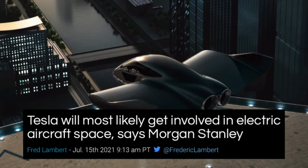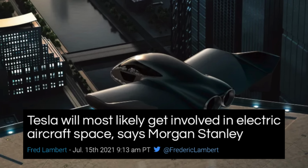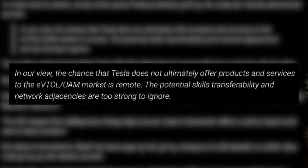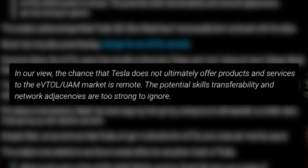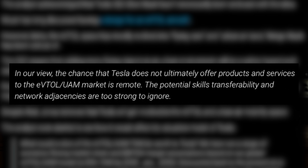Next up, Adam Jonas, a popular analyst at Morgan Stanley, has said that he believes Tesla will get into the electric aircraft space, specifically in eVTOL, which stands for Electric Vertical Takeoff and Landing. Quote, "In our view, the chance that Tesla does not ultimately offer products and services to the eVTOL/UAM market is remote. The potential skills transferability and network adjacencies are too strong to ignore."